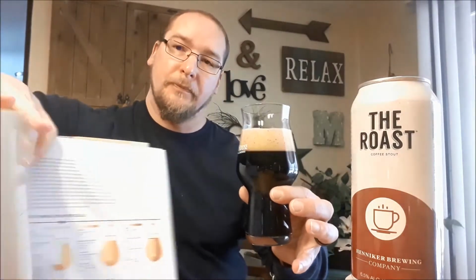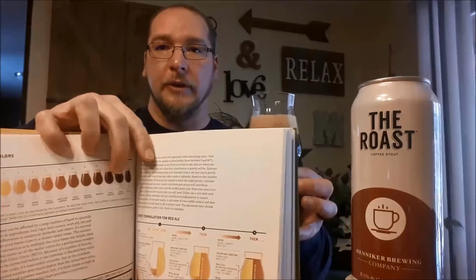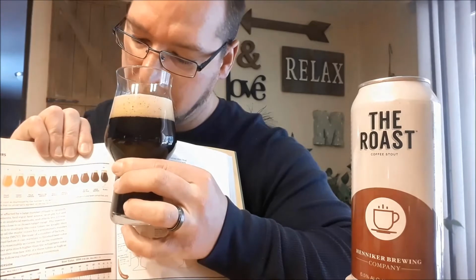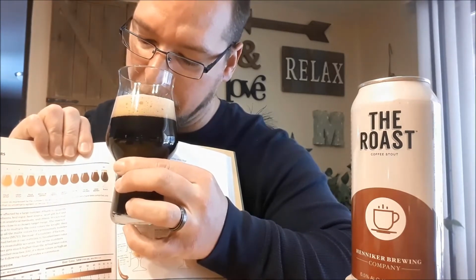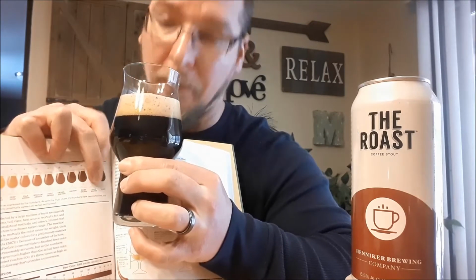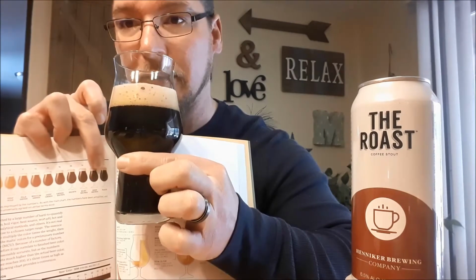So, kind of looks like a cup of joe. The head on this is a light brown, medium bubbled head. Body color, it's pretty black. I mean, if I have my little book here, I can... Kind of looks like maybe a 30 to 40 SRM, so it's either a deep brown or black. So it falls under those two.